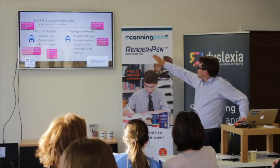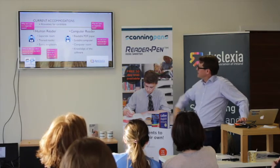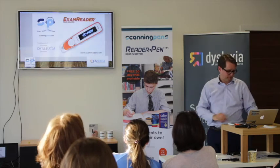The computer reader, why am I put in a separate room? I'm not sure what all the buttons do. So it's just some of the things.